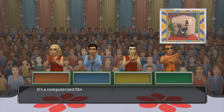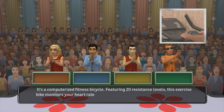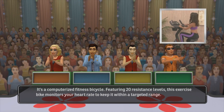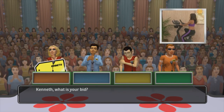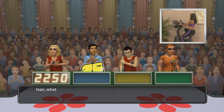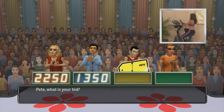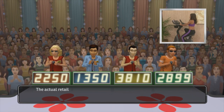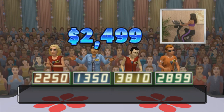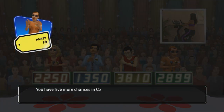It's a computerized fitness bicycle. Featuring 20 resistance levels, this exercise bike monitors your heart rate to keep it within a targeted range. Let's start the bidding. What is your bid? This item's actual retail price is... You lose. You have five more chances in Contestants Row before the game ends.